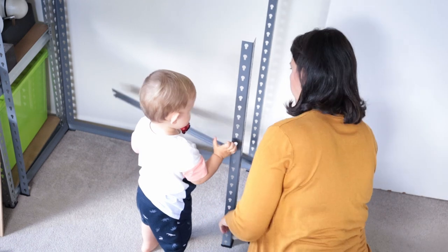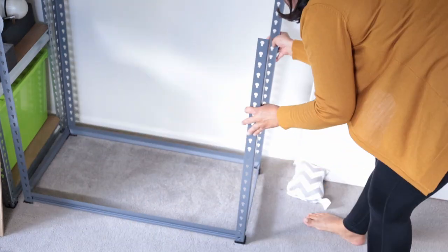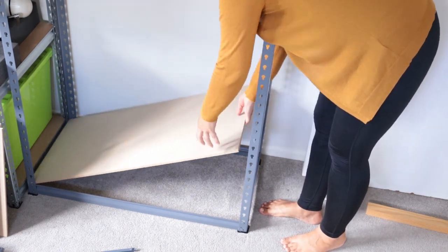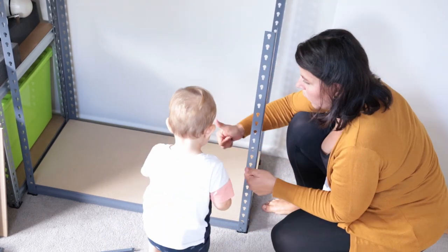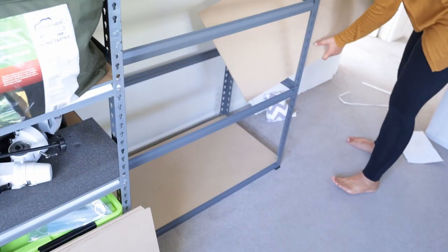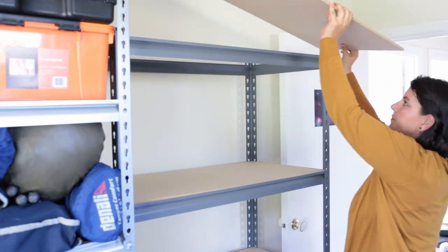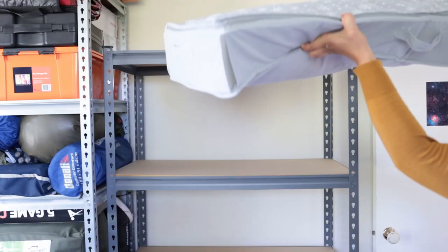This is the easiest shelf I've ever built. It just clicked together. Then you put the desk in and all done. Adjusting the height of each shelf is very convenient. The shelf is done, so let's fill it up.